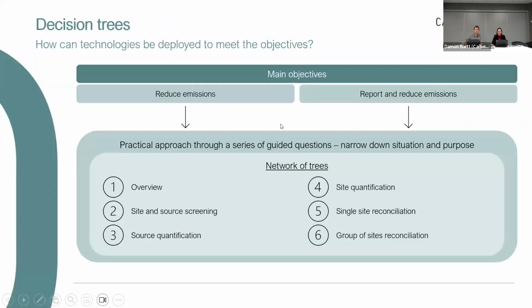Great, thanks a lot, Damon. So I hope this gave you a better idea of what the filtering tool can do and also how to access the technology fact sheets, which can be a good summary of what is publicly available, mixed in with some information given to us directly by the technology providers. But that doesn't always answer the entire question.